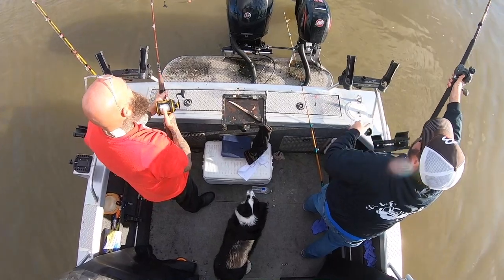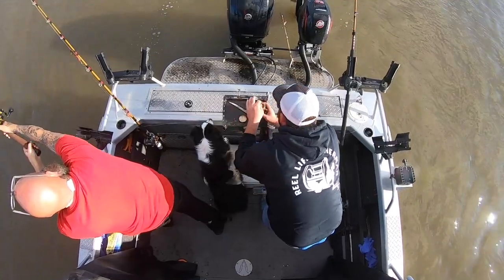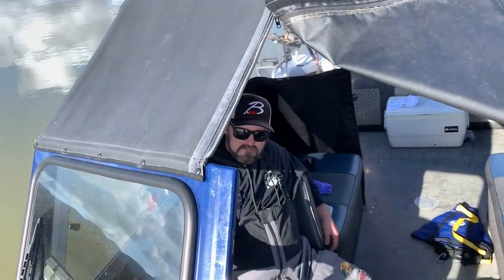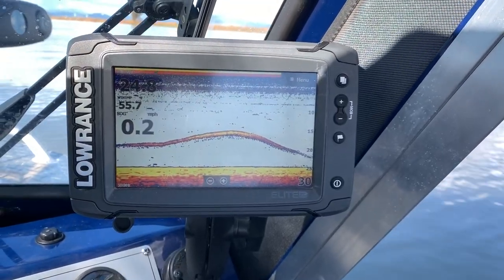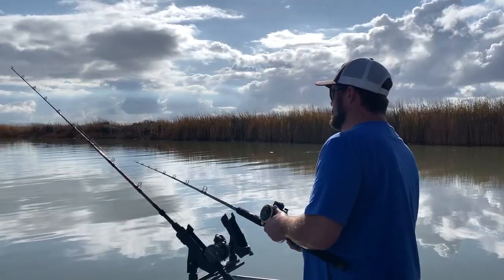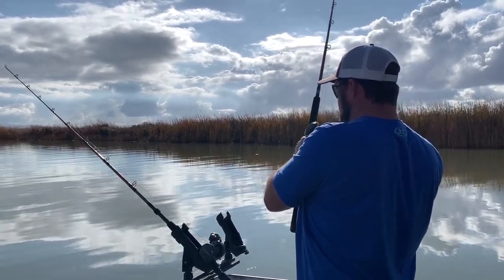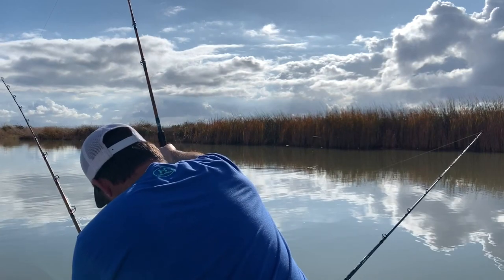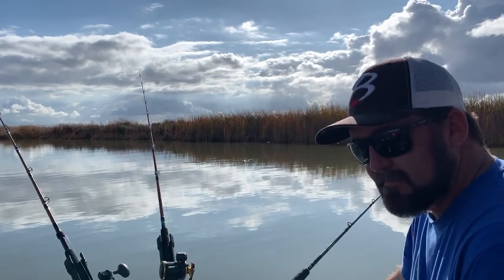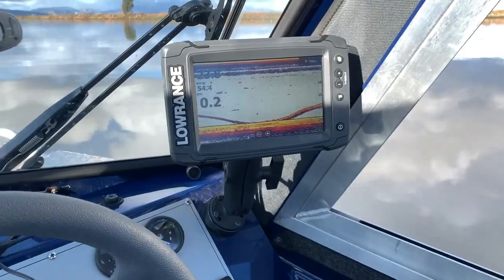Left side. Yeah, I'll go on the inside. Okay. He's gonna piss you off even more. Watch. Watch me set it down. Sometimes you just have to take it away from him. Oh, there's a big ass mark on that thing, dude.